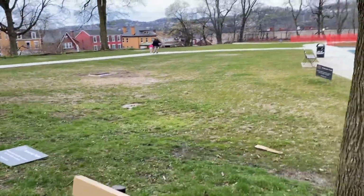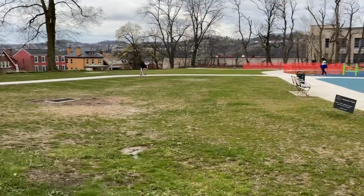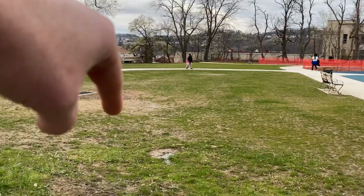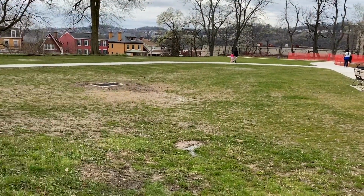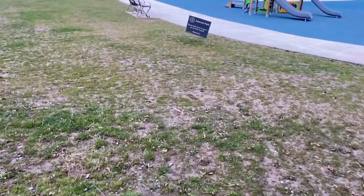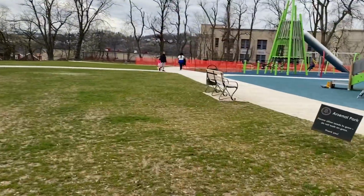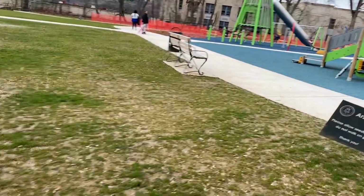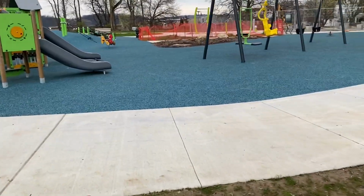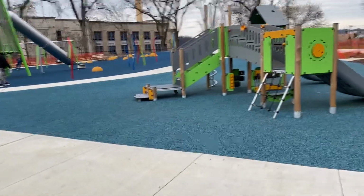About a year ago. Wow, it looks totally different. That was a basketball court back there. That was a hockey court right there. Wow. When I was a kid, there was a basketball court and a hockey court right there. Those are the two places I remember. Wow, this park is huge now. Wow, looks good.